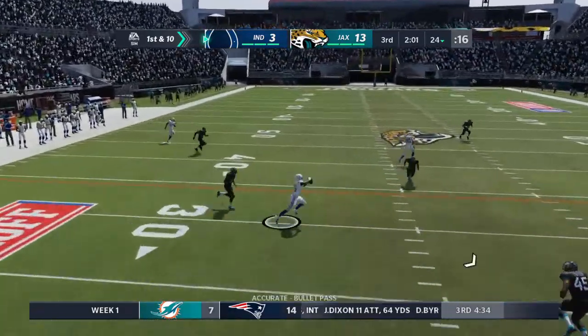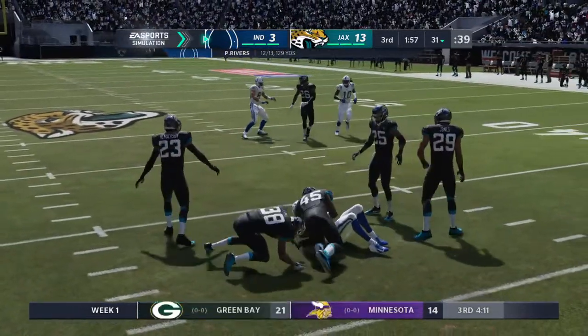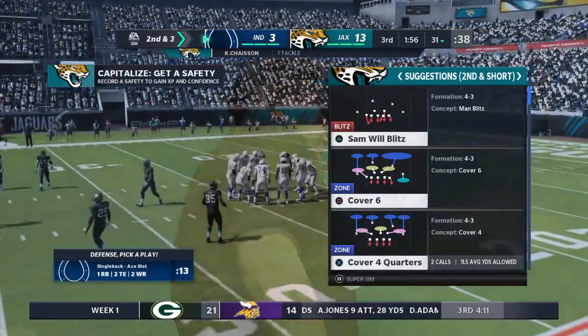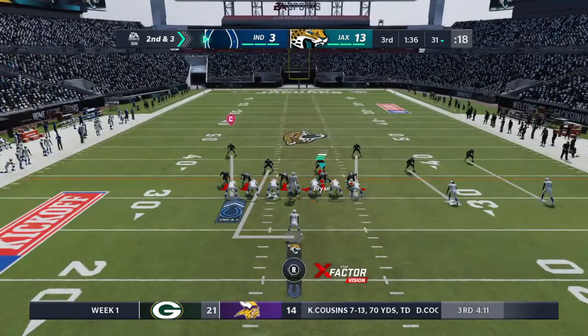Rivers now to throw on first down. Campbell making the catch. 7 yards, the pickup there, to Parris Campbell. It's a gain of 7. Brings up 2nd and 3 at the 30. Able to get 7 on that first down pass play.